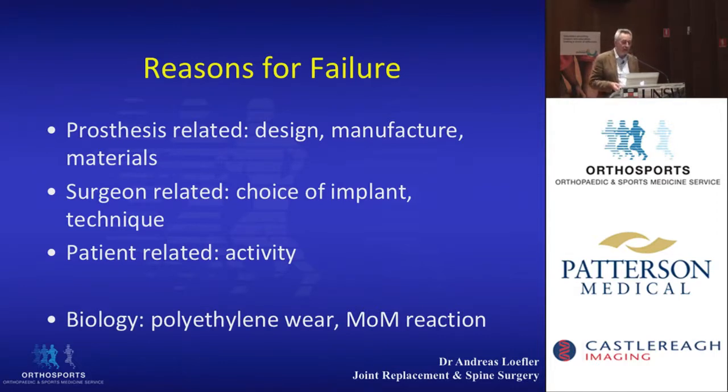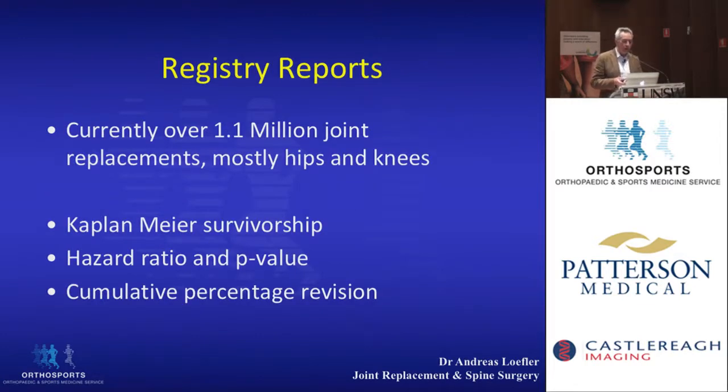It can be related to the surgeon, or the wrong choice for the wrong patient. It can also be related to the patient's own activities. And then, of course, the biology. How does the body cope with big foreign materials and the very small wear particles which are created from moving two surfaces on each other?